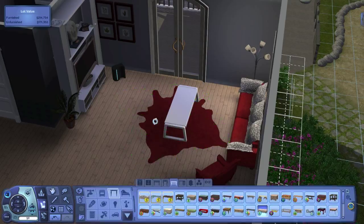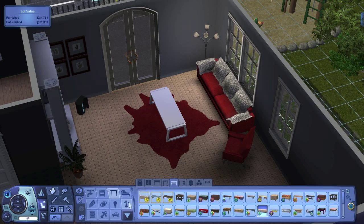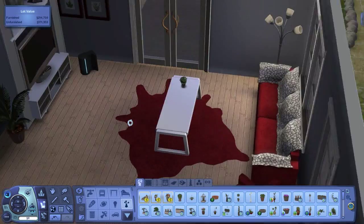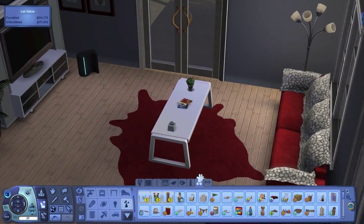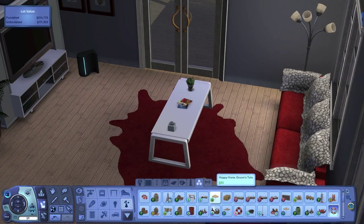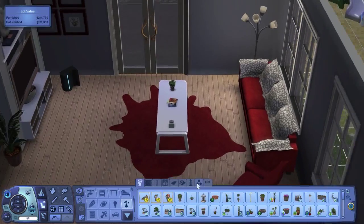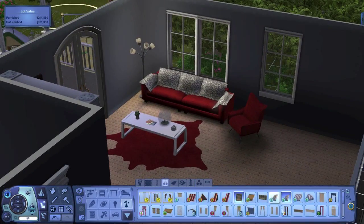And that's what I did in the, like I said, the living room arrangement that I completely scrapped. And then there I chose that coffee table from University Life and made it the same kind of white color, since that reminds me of something you would find at IKEA, just kind of simplistic. And here I'm just putting some knickknacks on it.